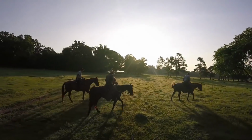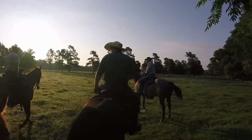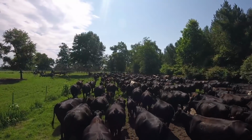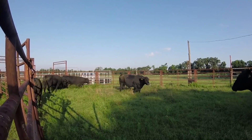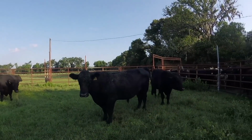So the first chance we got and the weather broke, it was all hands on deck. Every cowboy on this ranch was on his horse and in the pasture gathering cattle so we could get him some relief. Now this is a dirty job and nobody's happy about doing it. It's hot as hell, the flies are biting us, and it's just miserable. But hey, when you're a cowboy, the cattle come first.